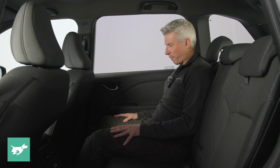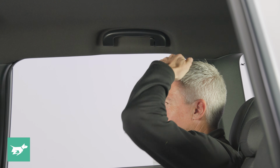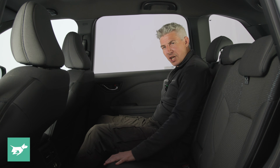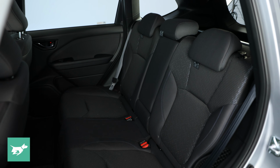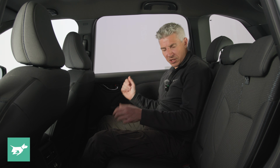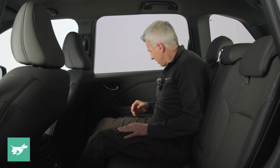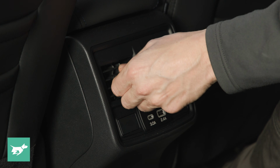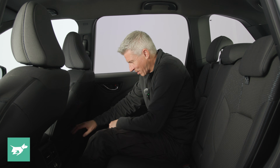Into the rear seat of the Forester, and look at this, acres of space, excellent headroom, knee space plentiful, foot space is also great, very good under thigh support as well. I feel like I could spend several hours in the back seat of this Forester. Then for the practical touches, we've got a centre armrest with a couple of cup holders. Door pockets well sized for bottles. We've got rear vents, a couple of USB ports, A and C, and then these rather neat dual pouches in the back of the seat backs.